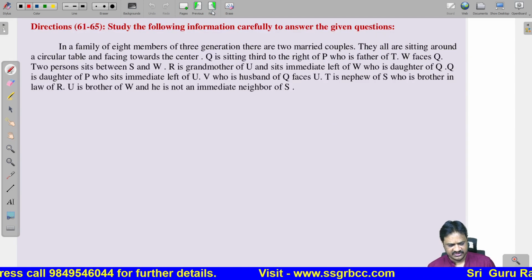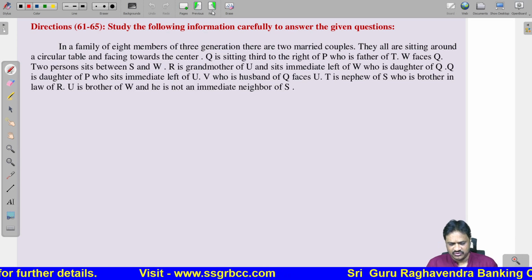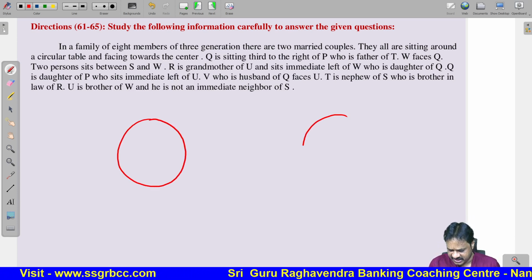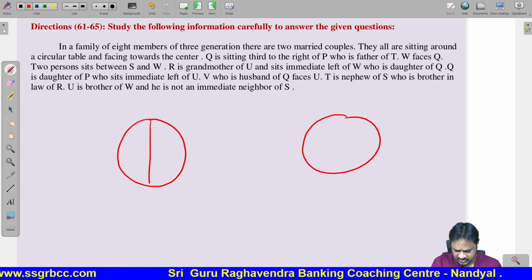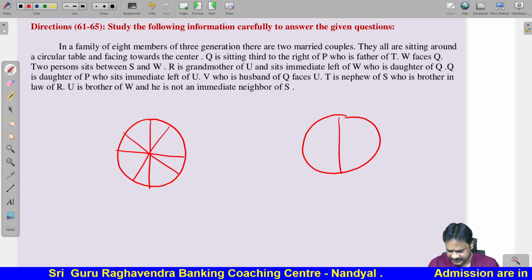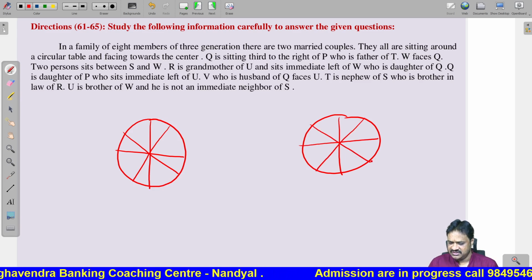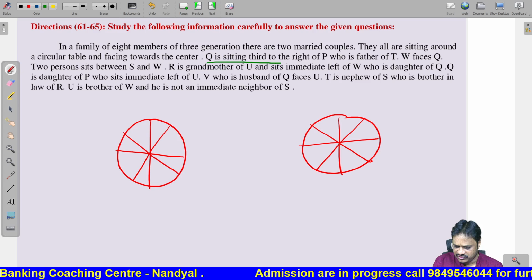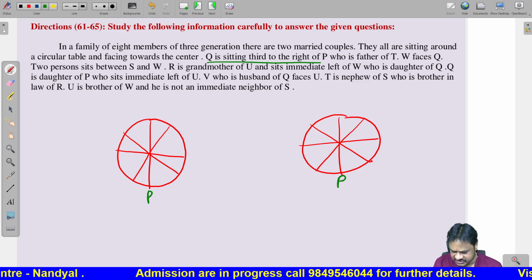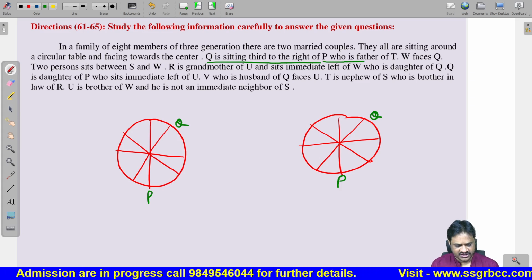Next question. In a family of 8 members of 3 generations, there are 2 married couples, and they are all sitting around a circle table. So draw 1 or 2 circles, divide into 8 parts. This is a circle puzzle along with family relation. Now let us start. Q is sitting third to the right of P. This is P. This is also P. P right third Q.